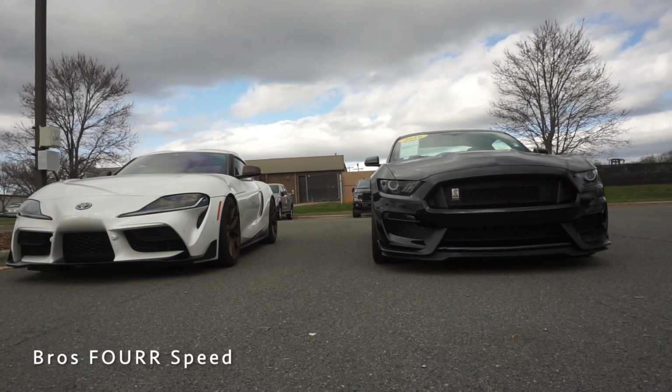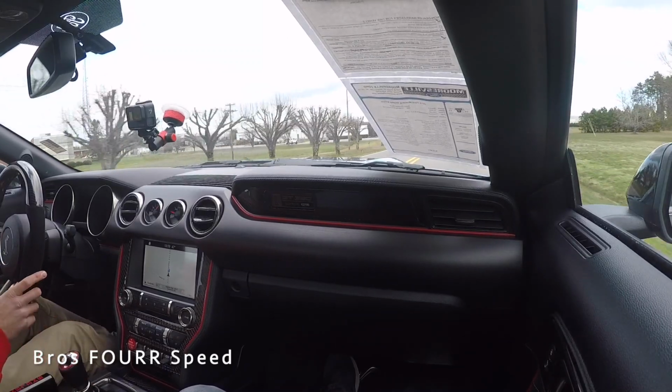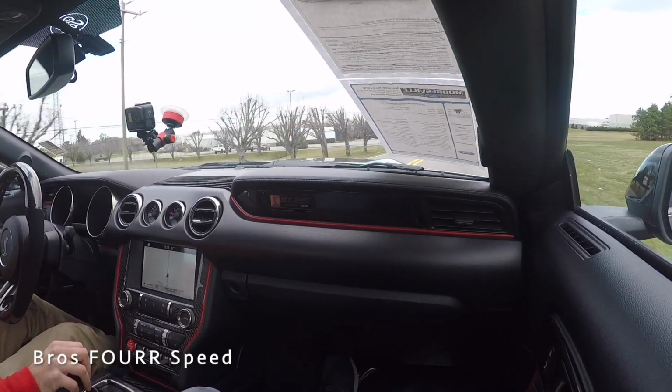So this has a 5.2 liter V8 with 426 horsepower and 529 pound-feet of torque. We are still a little cold here, so we're not going to get on it too much just yet. But so far, it shifts really smooth. It does have a short throw shifter in it. The clutch pedal is very light too. I couldn't imagine taking this out on the track. This would be so much fun.